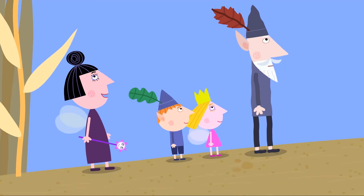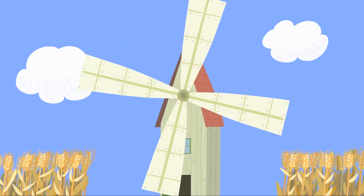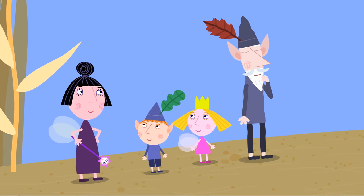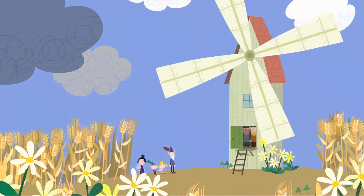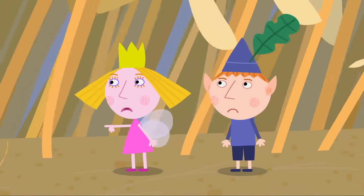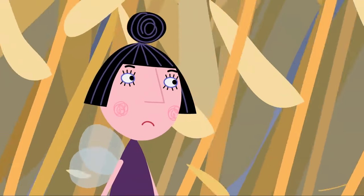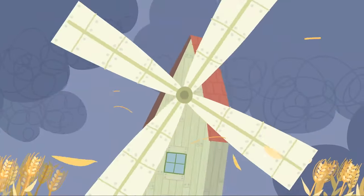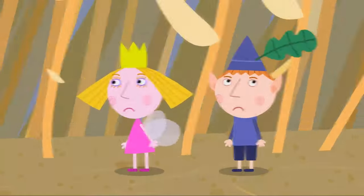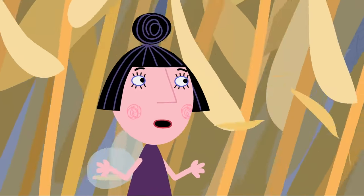Ooh. There. What did I tell you? Well... The windmill's going faster and faster. You see, wise old elf? I know what I'm doing. That sounded like thunder. Did you do that, Nanny? Me? No. I didn't magic up thunder, just wind. Are you sure you haven't made a storm, Nanny? Yes. Well, wind, storm, hurricane, sometimes it's hard to tell the difference.